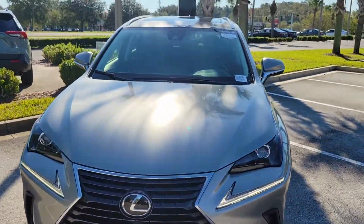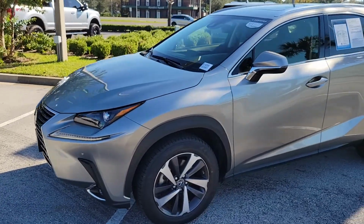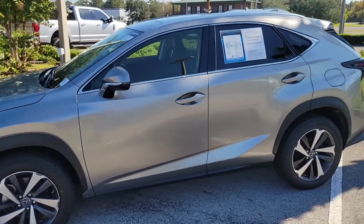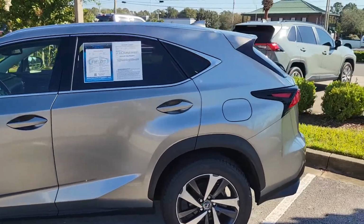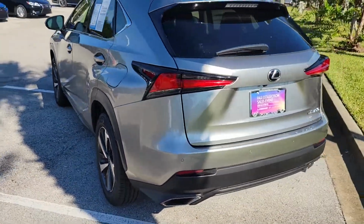Come visit us at 7040 Blanding Boulevard to check out our Lexus certified lineup. Today we are featuring this 2020 Atomic Silver Lexus NX300. This NX has only 60,000 miles and has been marked down to sell at only $34,620.